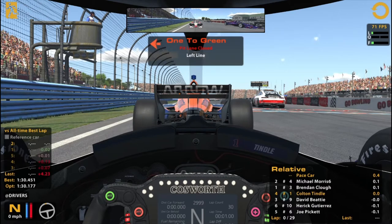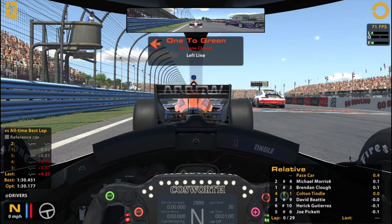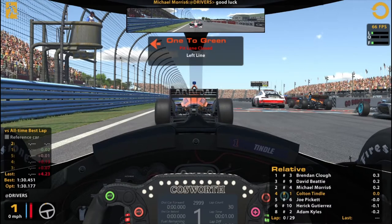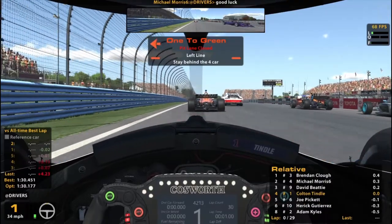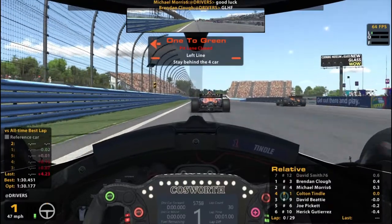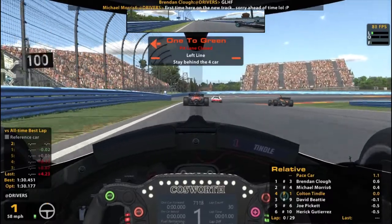My only hope is we do not get run into. I will be very patient around guys. I hope they will give me the same courtesy. I've never seen one of these races, I don't think. Actually, you know what? I think I've seen Nick do... well, I watched him do the IndyCar iRacing series at Sebring recently, and I think he did a Daytona road course race in the IndyCar a while back as well, I want to say. That's about all I've seen. I never raced it, so. First time here on the new track, sorry ahead of time.